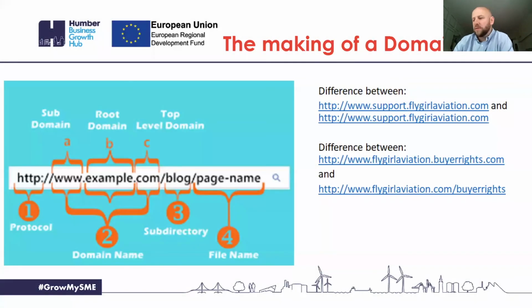And the easiest way to sort of determine really is, we always say, it's to look at the domain. So if we look at the differences between these 2 domain names there, there's support.flygaleaviation.com, and all underneath it looks exactly the same, apart from the L's being changed to an I. Now, looking very briefly on an email or a link, it's very difficult to see that without double checking. So it's always worth double checking over and over a link before you click on it.